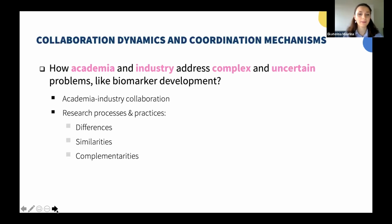Because universities and firms usually have a little bit different focus in research and in their practices. Academia is more on the side of basic and exploratory research, doing a lot of experiments, while industry is usually associated with research closer to the market. And that's a benefit because we can bring the results done within universities to the market so that it can go and help patients.